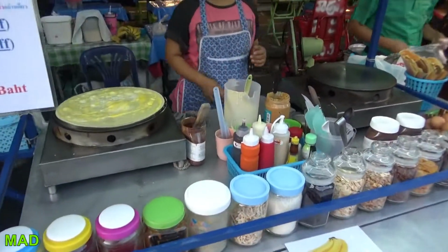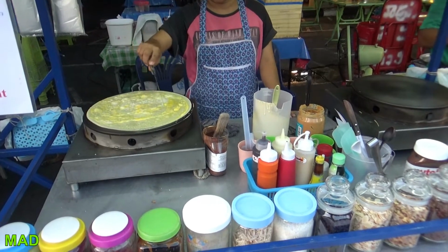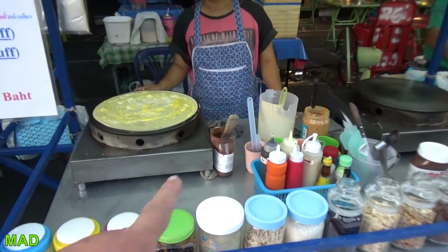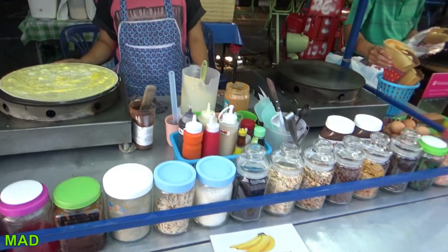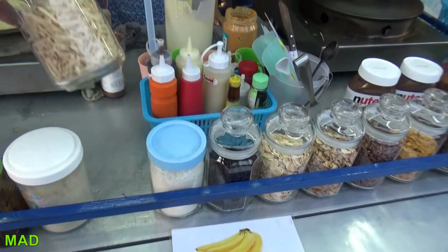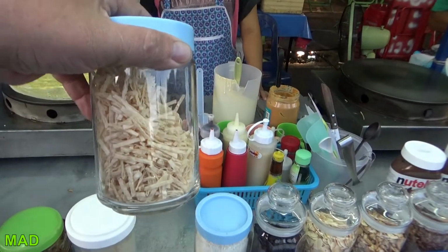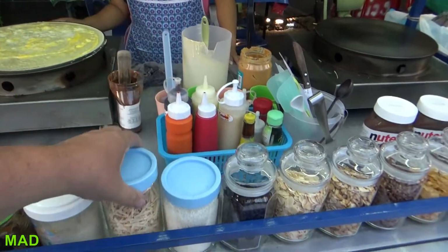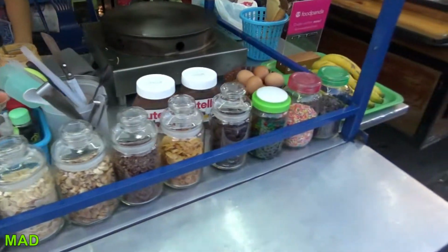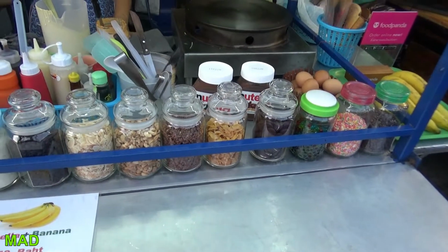The crepe station. Peanut butter? You put peanut butter on your crepes? You put all kinds of stuff. Look, Nutella, sprinkles. Bento, yeah? Japanese bento. Sprinkles, jelly beans.